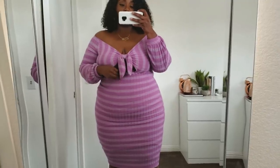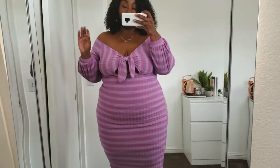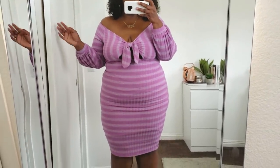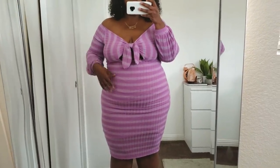I have some shapewear on, and I just pulled it up halfway and tucked it in so you couldn't see it. But actually without shapewear, this dress looks really, really good on. You will be surprised even without shapewear. I probably didn't even need to put any on. I don't know if it's the stripes, but it's a really flattering dress. It's super soft, it's stretchy, and I got this in a size 2X.